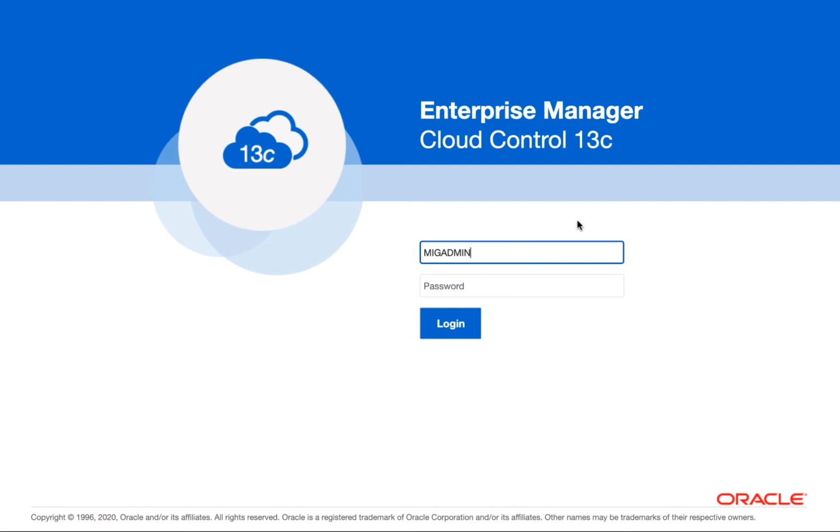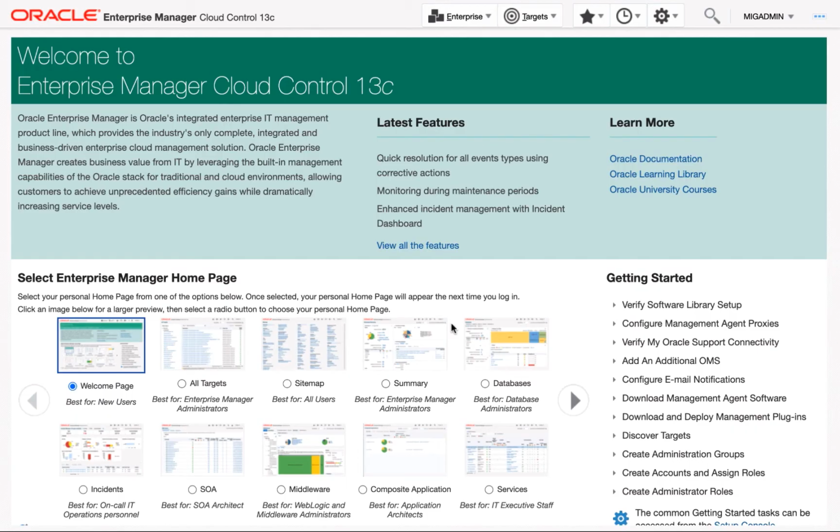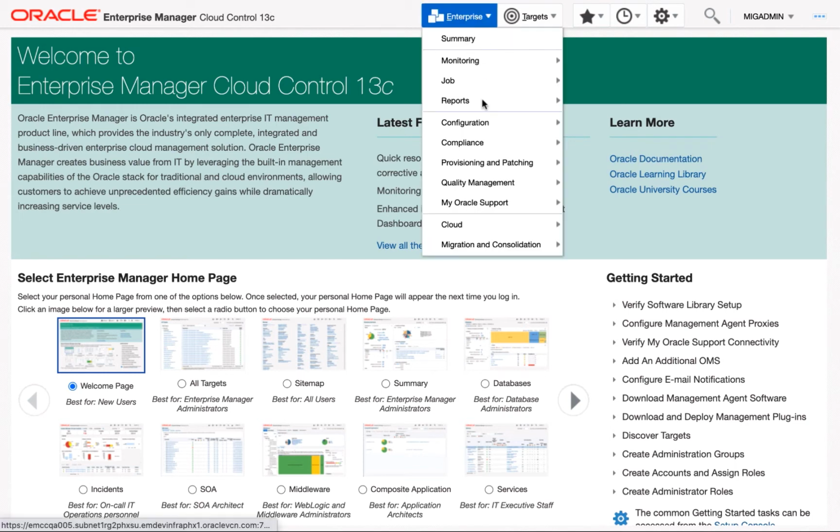I'm on the Enterprise Manager login page, and I'm going to log in as a migration administrator user. In release update 7, we have introduced a new menu for migration and consolidation under Enterprise. Let's go to the Migration and Consolidation menu and click on Database Migration Workbench.